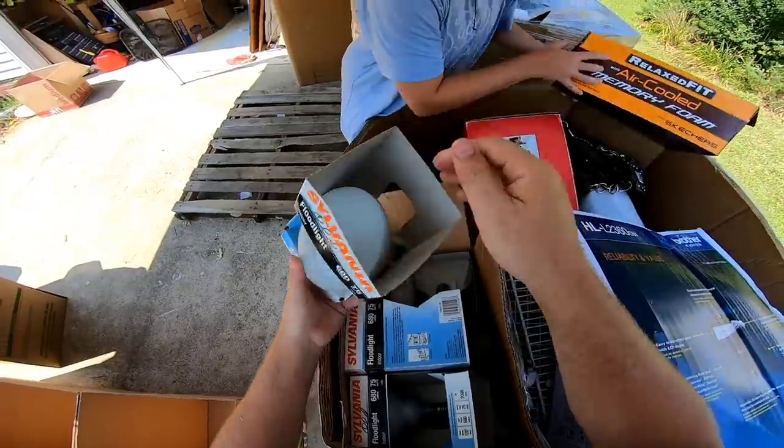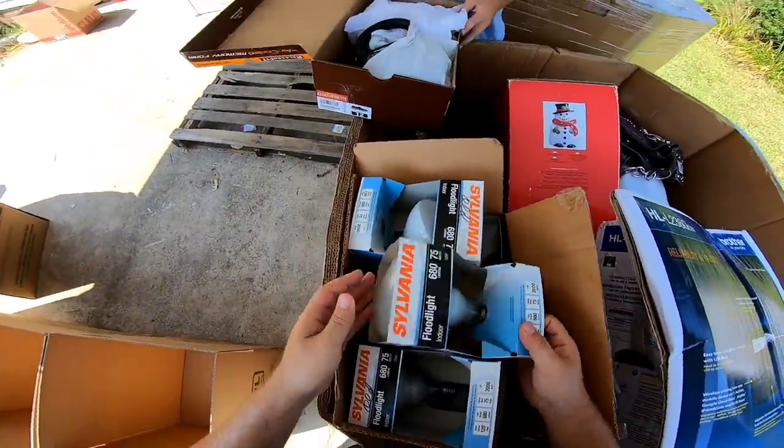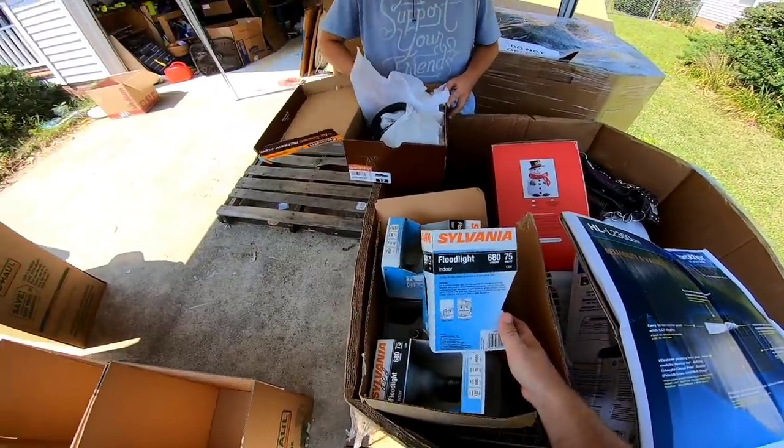So first up, we got these Sylvania lights. I'm assuming they're not burnt out because somebody donated them. So I'm gonna scan these and see how much they're selling for.